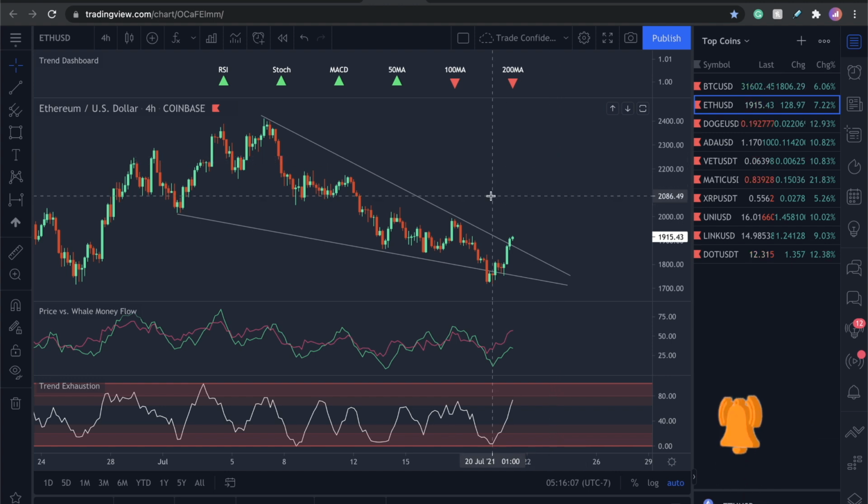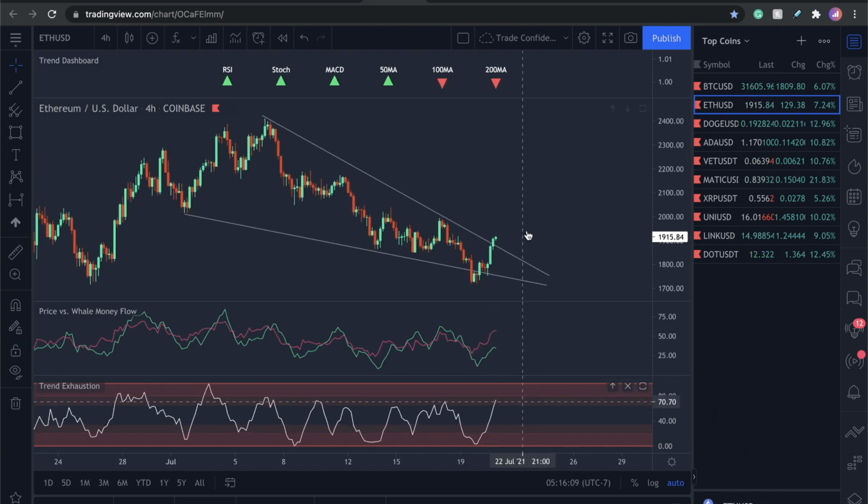So let's quickly go over what we were talking about yesterday, and we'll go through these three indicators and get straight into the metrics. And then I'm going to show you some even more bullish news for Ethereum that just came out regarding the Rothschilds, probably one of the wealthiest families in the world, arguably maybe the wealthiest top one or two. All right, guys, the trend exhaustion, I guess start with this.